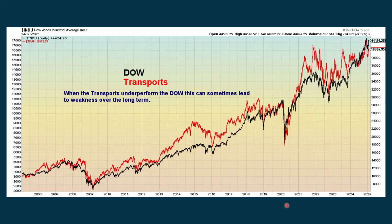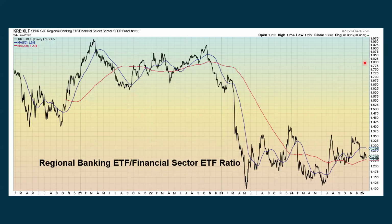We want to keep an eye on the Dow, and I look at charts every day, but then we also want to keep an eye on the transports, which really have been chopping sideways again. They look like they were doing better, only to fall back into a range, and they're continuing to underperform the Dow. We want to keep an eye on the financial sector and then different areas within the financial sector.